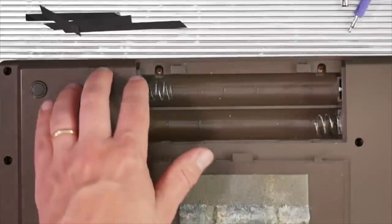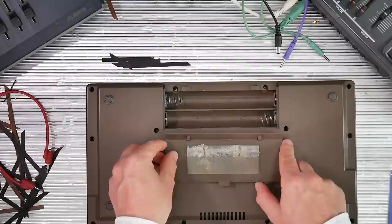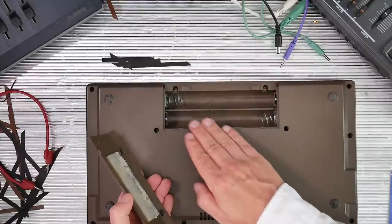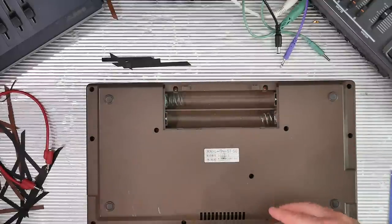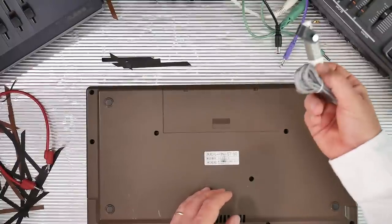As you can see, the battery compartment on mine has found leakage. You can see all the acid from the battery. I will probably have to clean this and maybe even renew the contacts before I can play this with batteries. Or I'll just use a USB battery and one of the appropriate ripcord cables.